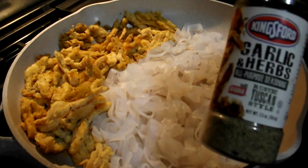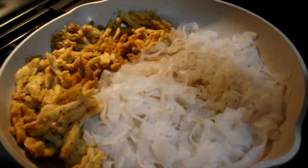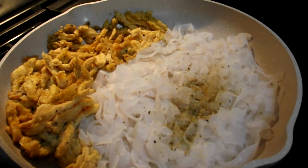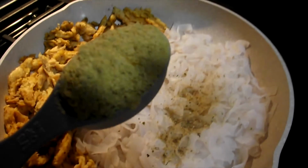So like I said, I'm going to season this with the garlic and herb seasoning. I'm going to do the salt and pepper. Like I said, don't forget, season your food. It's very important to season your food. And I'm just going to let these cook a little bit.